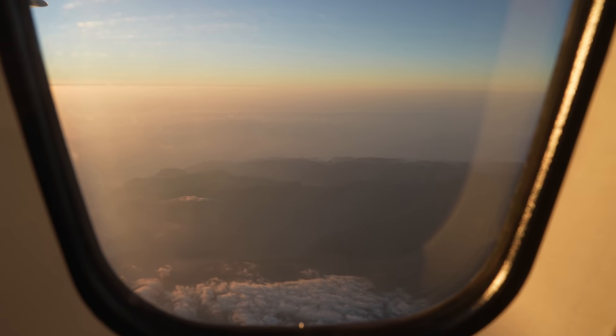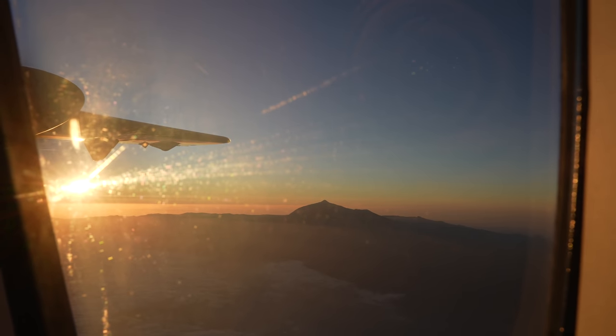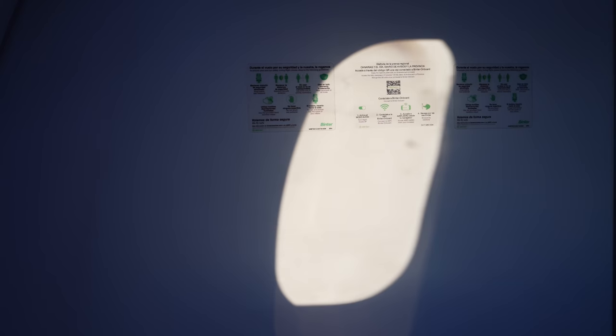The plane only climbs to about 10,000 feet on a given day, so you get some lovely views as well. The sun just rising behind us on this leg only added to the beauty.